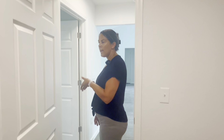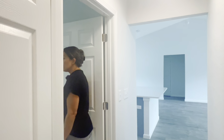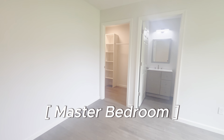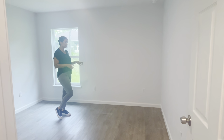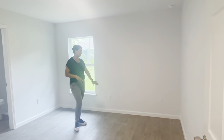Okay, and then walking back out of the laundry room, we're gonna go right over this way to see the master bedroom. This master bedroom is a little on the smaller side. I would put maybe a queen size bed here, and I don't exactly know where you would put it because they have the cable spot there for a TV. I would not put it on this wall because of the window. It just feels kind of smushed.